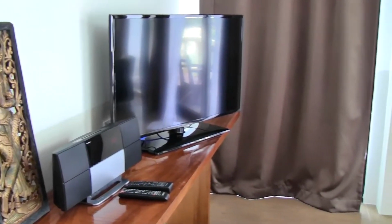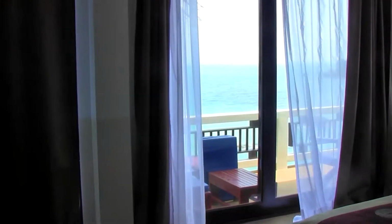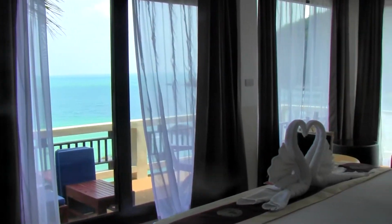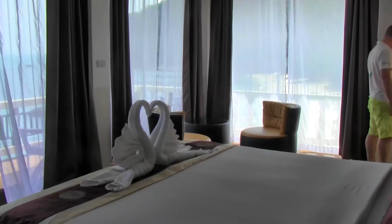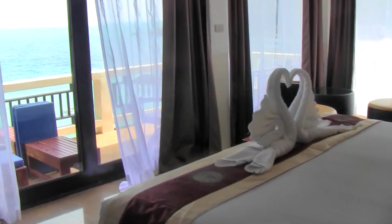We just upgraded all the mattresses in the sea view rooms to the top spec mattress we could get. We spent a lot of money on that, but the feedback's been great from the customers, so it was well worth it. So obviously the grand sea view has that.